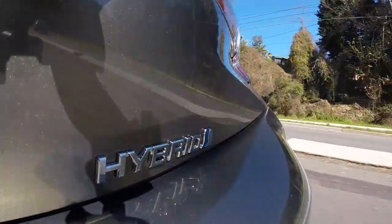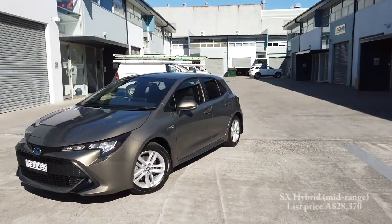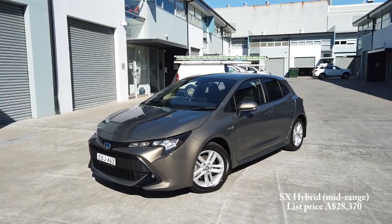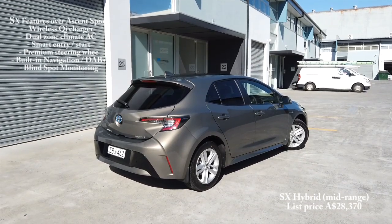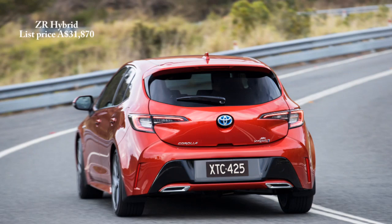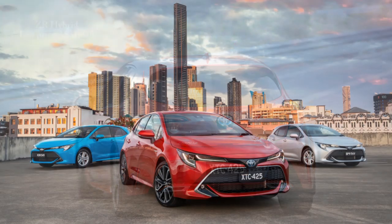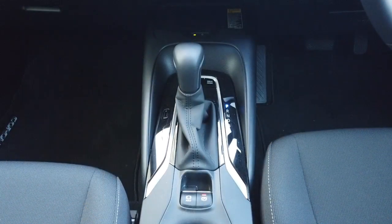So, this particular one that we're in today is the mid-range one. There's the Ascent Sport, which is the entry-level one. There's the SX, which is the one we're in today, which has a list price of about $28,370, and this one's got metallic paint, so I think it's an extra $500 or something like that. And then you go up to what's called the ZR Sporty model, which pretty much is a hamburger with the lot. So yeah, you've got three models in the range there. But for $1,500, that's pretty good, isn't it? All the hybrids come with a CVT transmission as well. So that's what we're in today.